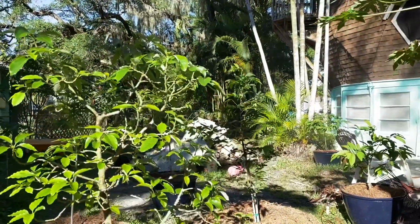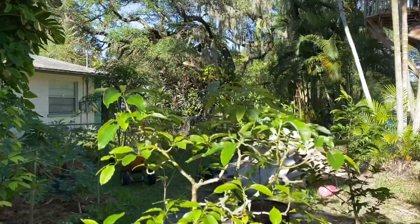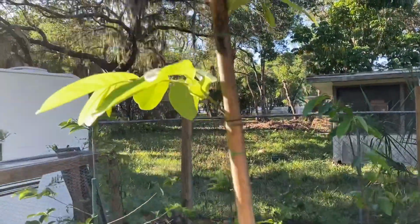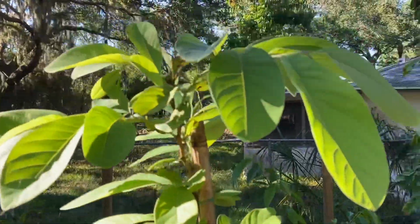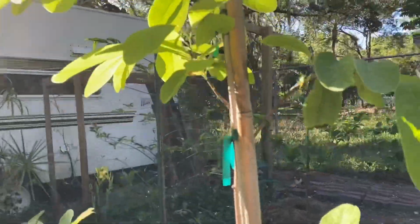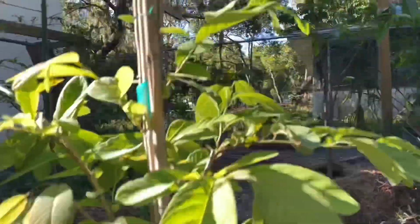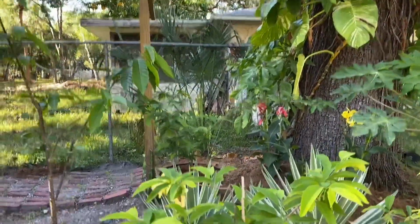So just around the property, as you see, we're all in the same zone. In this area, it's very high density gardening. Right here is a beautiful red Alama, which is bound to fruit this year. I know it. It's such a beautiful tree. I can't wait to eat the fruit. They say it tastes like raspberries.